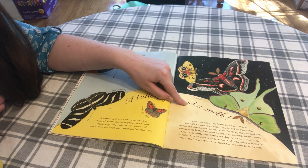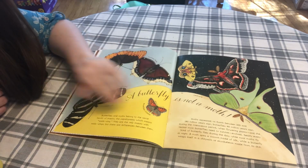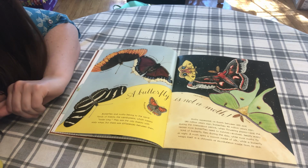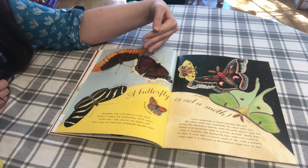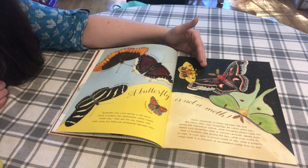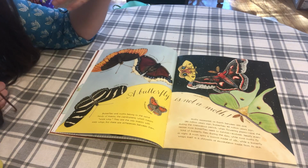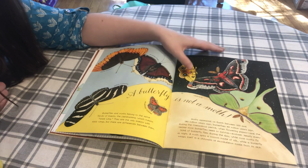Nearly every kind of butterfly flies during the day. So these are butterflies, they fly during the day, while moths fly at night. A moth spins a cocoon made of silk, while a butterfly wraps itself in a chrysalis, an exoskeleton made from its skin. So here are the differences. Butterflies are diurnal, a big word that means they're awake during the day, and moths are nocturnal, a big word that means awake during the night. Butterflies make their cocoon out of their own skin, this special kind of skin they grow, and moths, kind of like silkworms, make their cocoon out of silk.